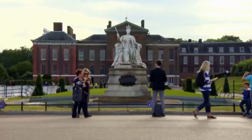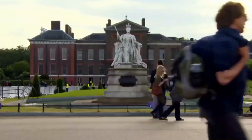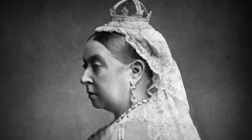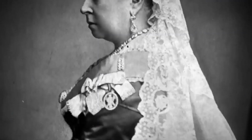Completed in 1893 to commemorate her Golden Jubilee a few years earlier, the young, slender figure is not the Victoria we think of today. The image most of us have of Queen Victoria is when she was old. When she was a widow, she was dressed in black, and she looked pretty.